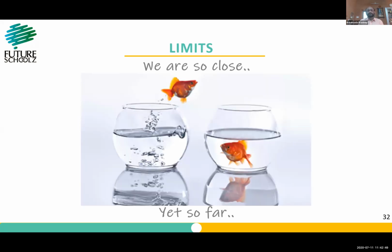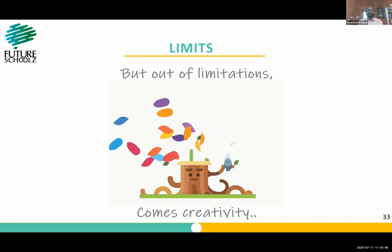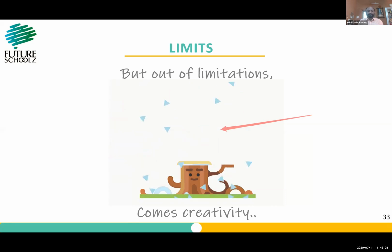I am sure that we are so close. But even then, yet so far. But out of all limitations, I am sure that creativity comes. Creativity has a very important role in any creation in 3D printing.